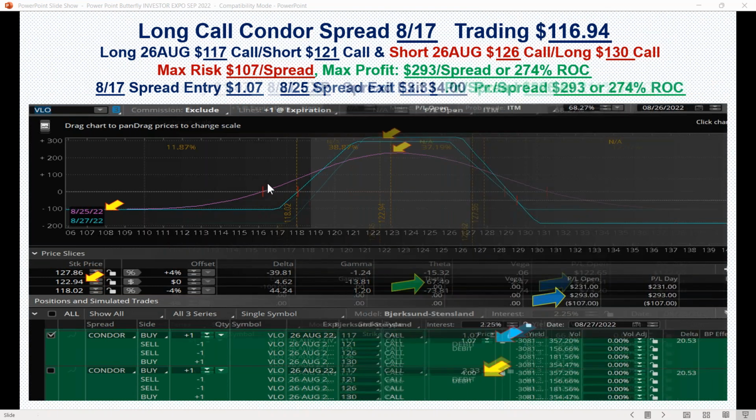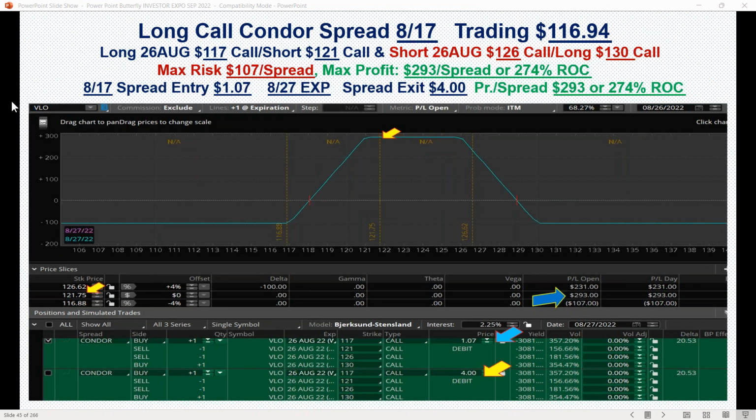So here it was the next day at expiration, and it nailed it perfectly because it went out between the two short strikes of the spread. So the credit spread expired worthless, and you kept the full credit on that. And then the debit spread was at max profit. This ended up going from 107 out to 400 on the exit. So this was up 293, or a 274% return. That's the combination there.